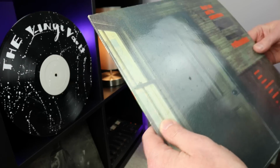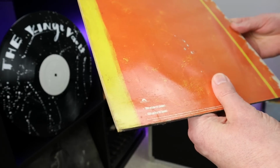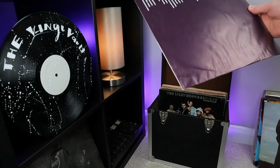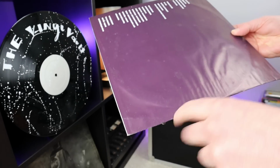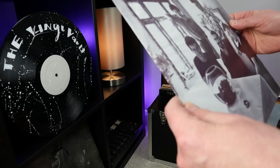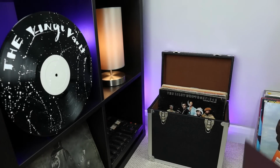Lloyd Cole and the Commotions, Rattlesnakes. Never seen that before. It's grubby. It is from 1984. Seems to have a correct inner. You can see that is going to be water damage. There they are, hanging out. I mean, what's the meaning of that? Goldfish bowl and a watch. Does it mean anything? Right, condition of vinyl.